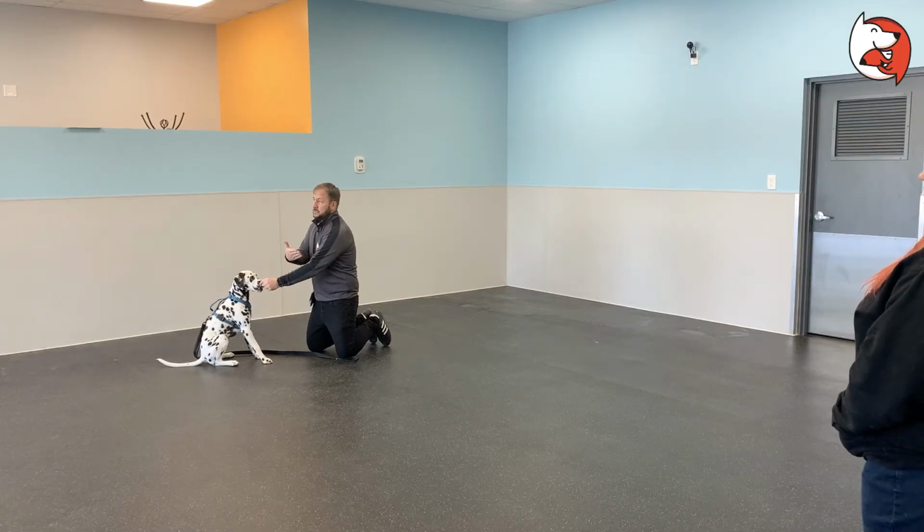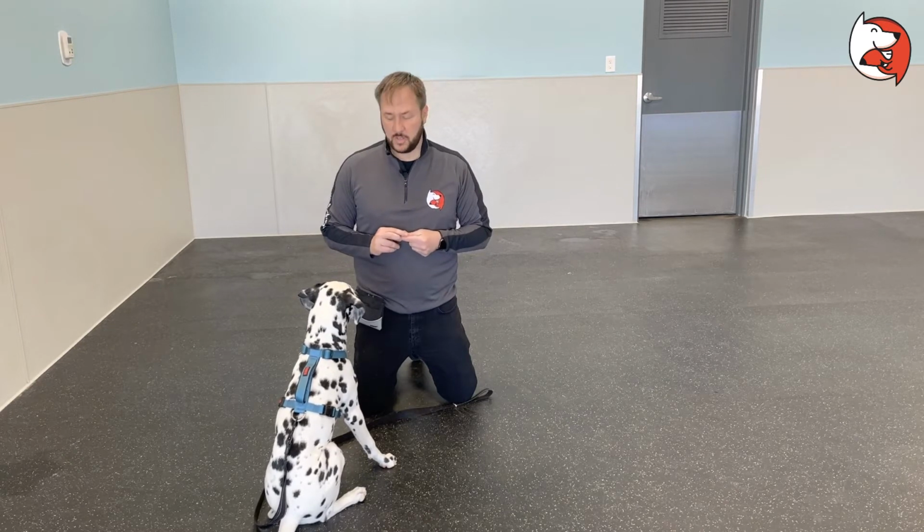So see, Ollie is looking in Anna's direction. I don't want him looking over here. The whole point is he sees the person approaching. All right, Anna's going to approach about 3 or 4 paces, and she's going to turn around and walk away.